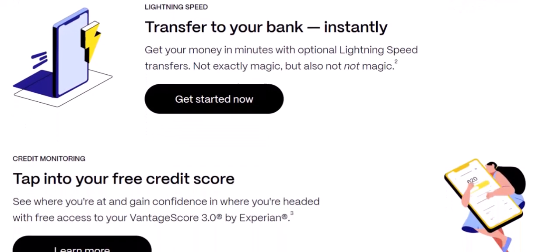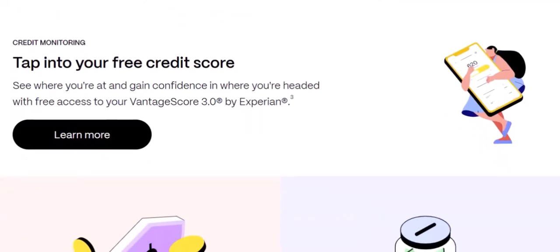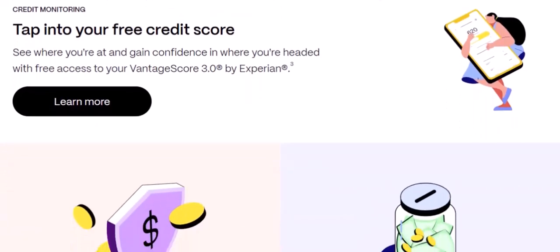If you have a genuine emergency or an unexpected expense, it can be a valuable tool. But always prioritize building a solid financial foundation, including an emergency fund. So, yes, you can get more than $100 from EarnIn. It's all about building trust with the app through consistent and responsible usage. But always remember to use it wisely and avoid relying on it as a permanent fix.